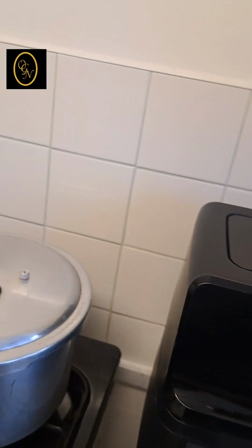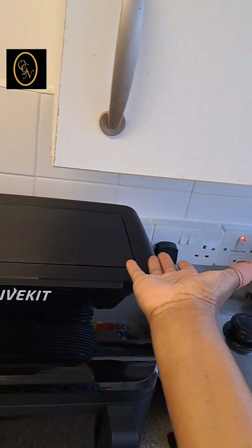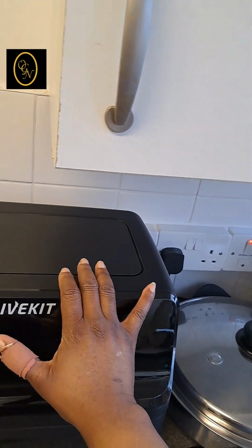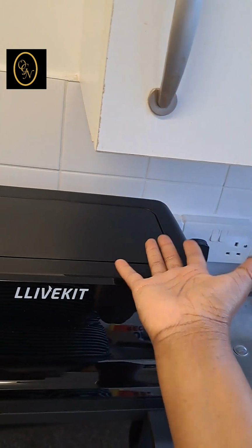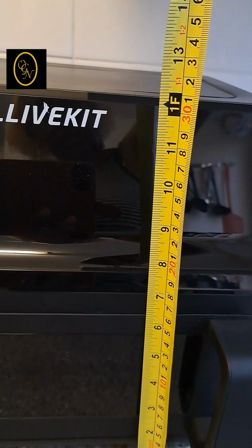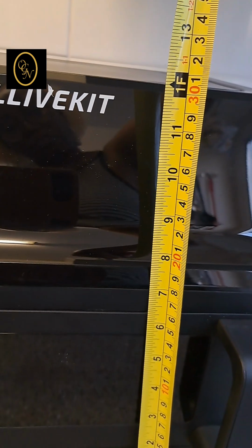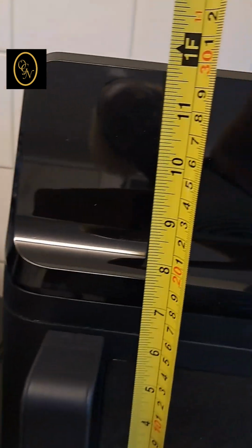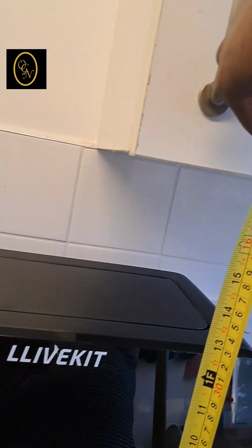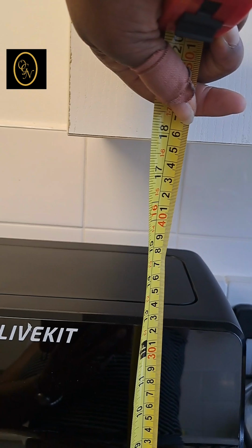Now let's look at the height. Again, you need to make sure you measure the height, because if you have to fit it under a countertop, you don't want a tight squeeze. You don't want to ruin your air fryer. So you need to make sure that you know the height when you're buying it. So the height of this one would be about 12.5. So this is about 12.5 in the height. So I'm just going to put it there again. So it's about 12.5. And then if I put it next to this one, you can see how much space above that I have for that.